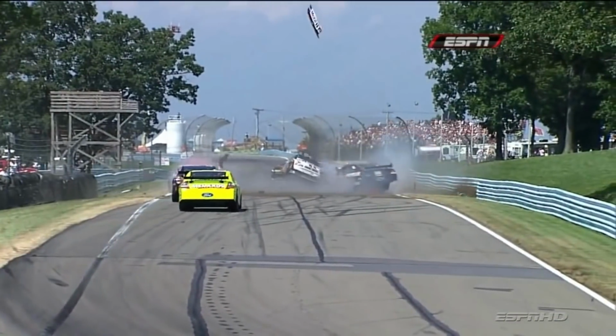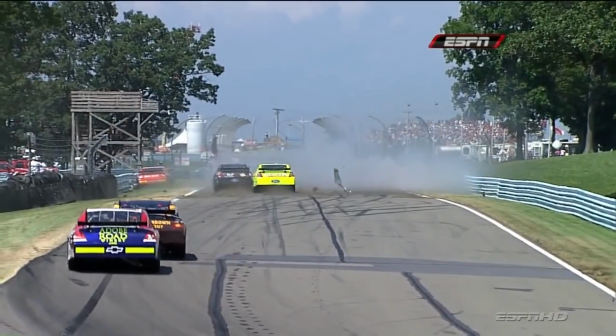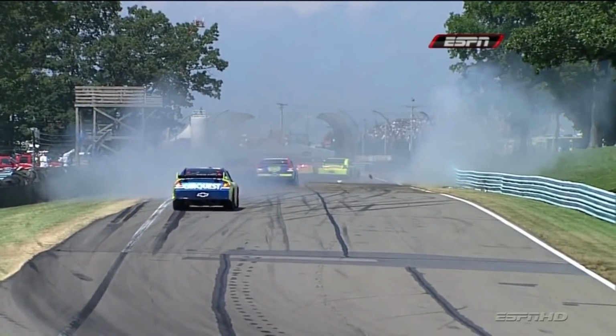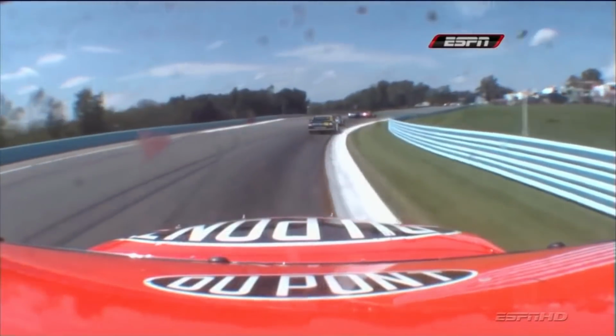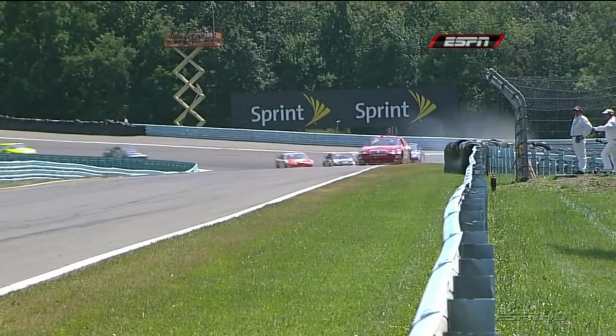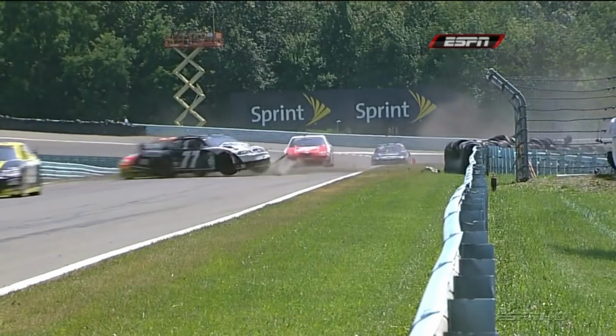As we saw the other day. Wow, huge lick by Jeff Gordon. It's good to see him get out of his car. And Sam Hornish. Both of those cars hit extremely hard on that second impact. Jeff's onboard camera here is one of the scariest onboards in NASCAR's history. This is just another example of him being in the wrong place at the wrong time.